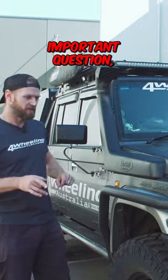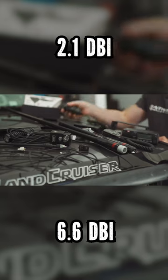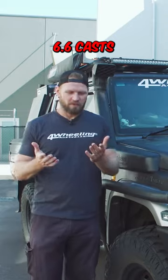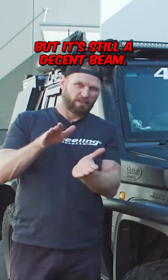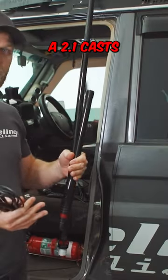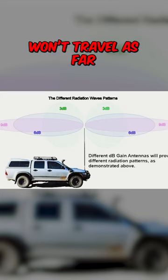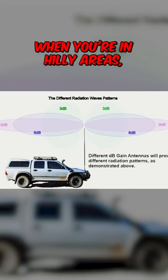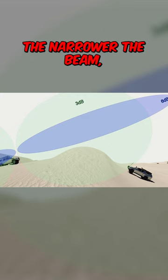The most important question, I think, when it comes to UHF radios and signal, 2.1 dBi versus 6.6. Well, 6.6 casts a narrower beam, but it's still a decent beam. A 2.1 casts more of a ball beam, won't travel as far, but will travel to more areas around you when you're in hilly areas.